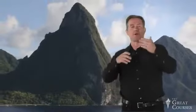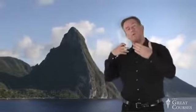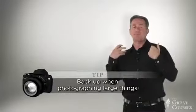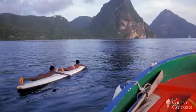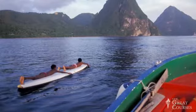All right, so we get out, we're motoring along, we're at about the right distance. We're not right up against the mountains because we wouldn't be able to see them very well. We're back a ways. That's another important thing. If you're trying to photograph something big, get back. Wouldn't you know it, a couple kids come up on basically a surfboard, photograph them there. They ask if they can come in the boat. We say sure. They get in the front end of the boat. We take some lovely pictures in very subtle light.